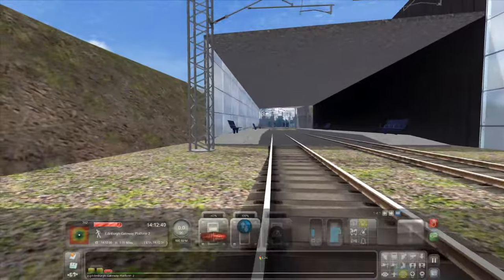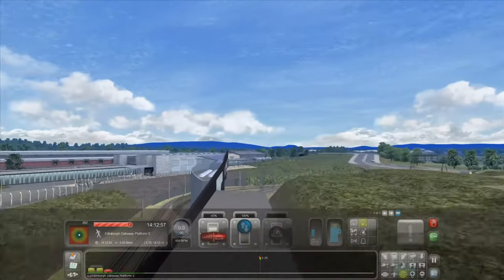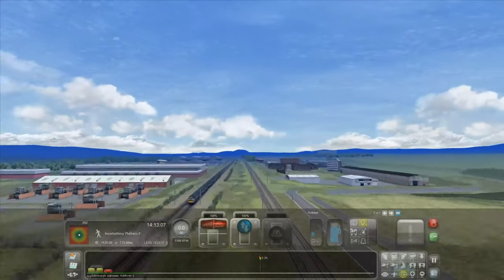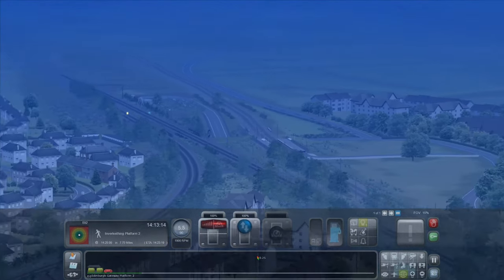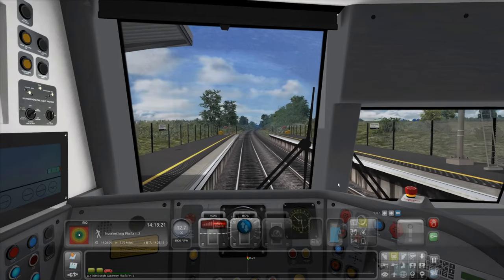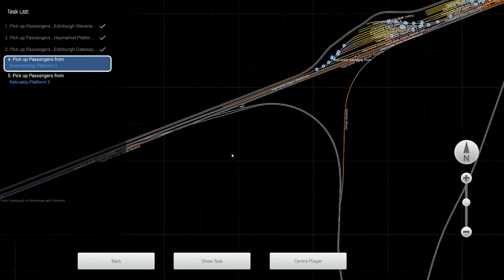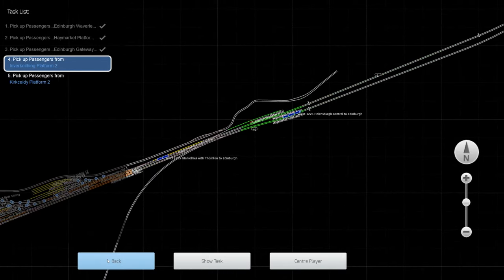What the heck? Weird. Oh, is this trams? Is this for trams? Edinburgh has trams, doesn't it? Were they going to put a tram route in here? I think they were going to put a tram route in here. Look at that. Okay, that's interesting. I did not notice that before. I might be wrong, but anyway.